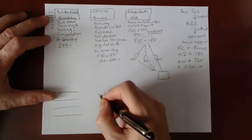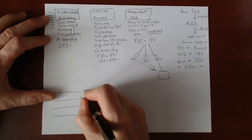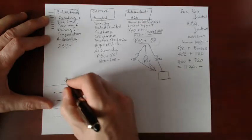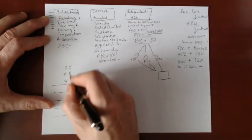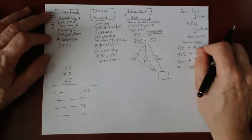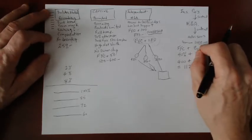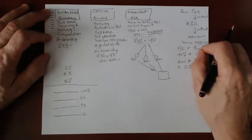4 contracts only. 60%, 72, 85, and 100. Now what about overrides? 3 only. 8, 4, and 2. Well, why didn't we make it as big and as deep as these ones are? Well, because you can still make a fantastic, fantastic business without having 17 levels of pay, without having to distribute the commission money so thin that the guys at the bottom don't make a living.